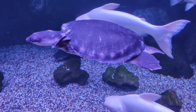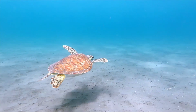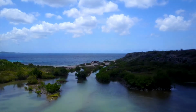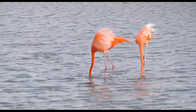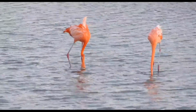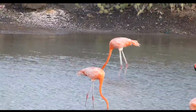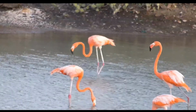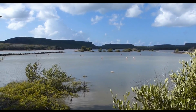There are multiple types of sea turtles that you can see on the beaches, or even at the Shete Boka National Park. But maybe one of the unique forms of wildlife to take in are the wild flamingos that find their home on the salt lakes of the island. At Jan Kok, you can stand on the observation deck and watch as the flamingos strut around and spread their wings over the salt lake.